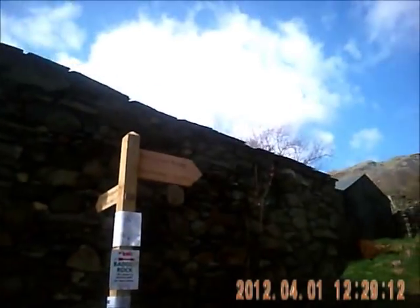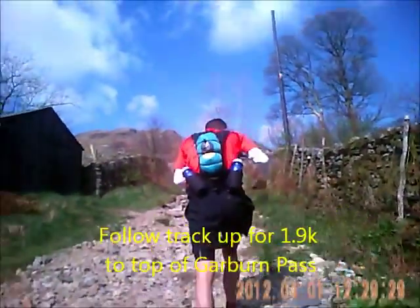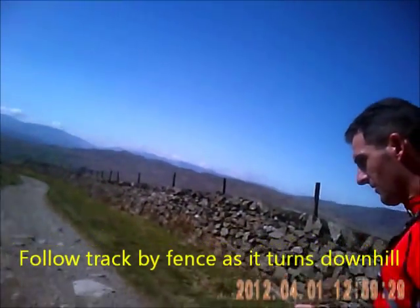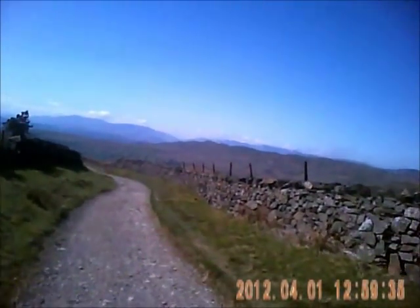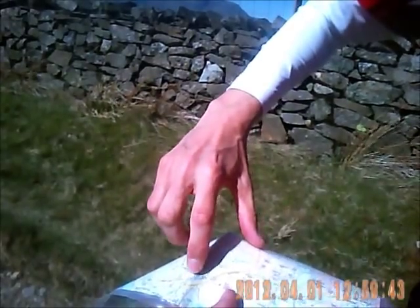On the route book it says Garburn Pass, but on the signpost it's Troutbeck. Yeah, but this path goes to Troutbeck, so I'm assuming this is right. So we've been through that gate, so we're now following this track with the fence wall to our right. So this should just drop us down to Troutbeck. Right. So we follow right the way down there. We wiggle round, Troutbeck's just here.